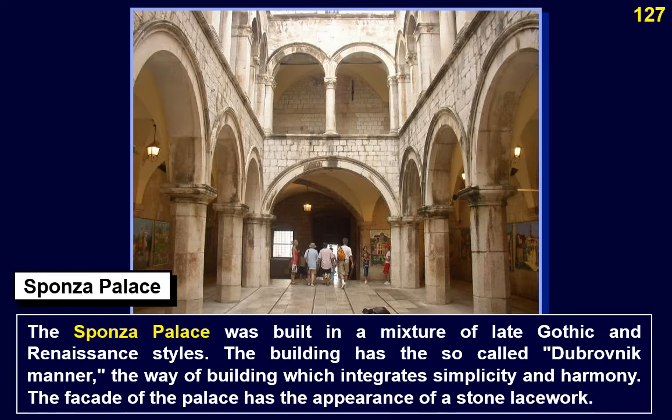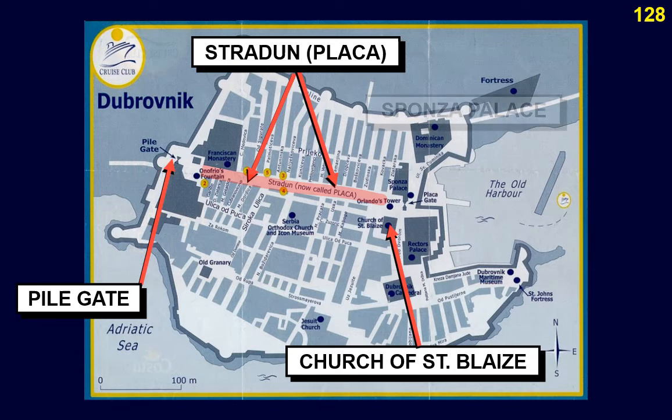The Sponza Palace was built in a mixture of late Gothic and Renaissance styles. The building has the so-called Dubrovnik manner, the way of building which integrates simplicity and harmony. The facade of the palace has the appearance of a stone lacework. This shows the location of the Sponza Palace near the Eastern or Plaka Gate.